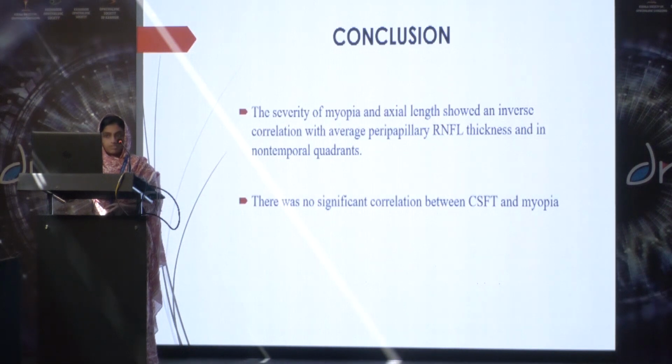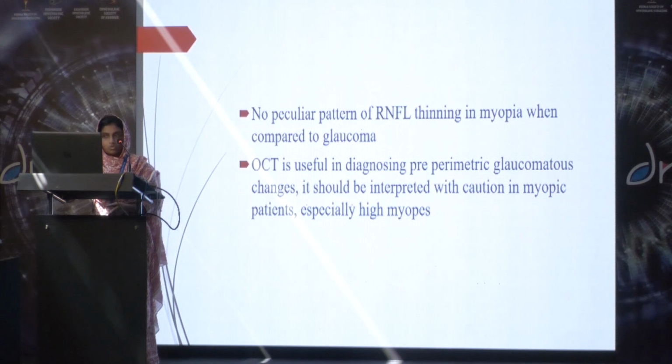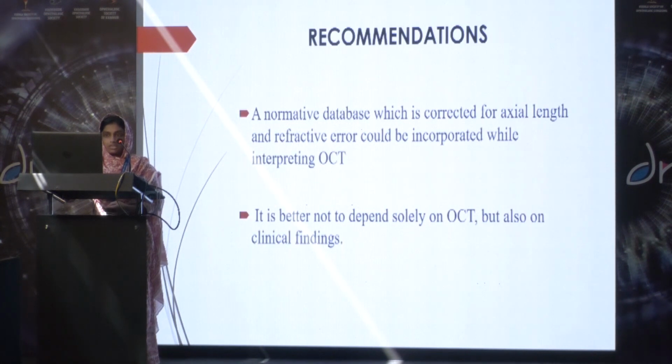In the conclusion, as the severity of myopia increases, the axial length increases, and an inverse relation with RNFL thickness is there except in the temporal quadrant. There is no relation between CSFT and myopia, and there is no peculiar pattern of RNFL thinning in myopia compared to glaucoma, and OCT is helpful in diagnosing pre-perimetric glaucomatous changes. It should be interpreted with caution in myopes, especially high myopes. And the recommendations are that a normative database, which is corrected for axial length and refractive error, should be incorporated while interpreting OCT, and it is better to depend not only on the OCT but also on the clinical findings.